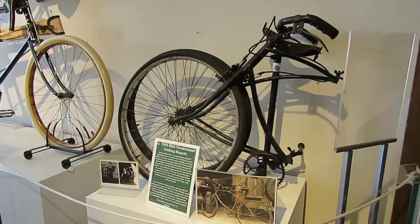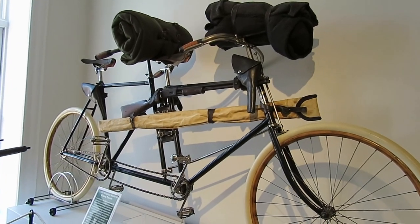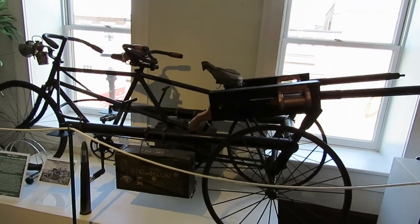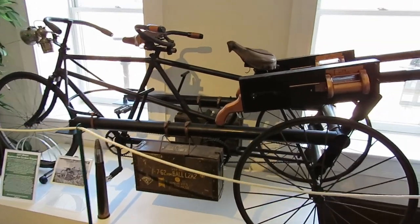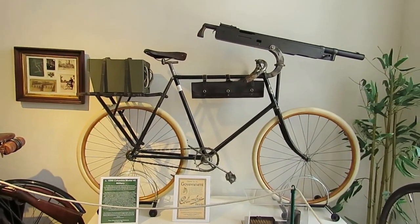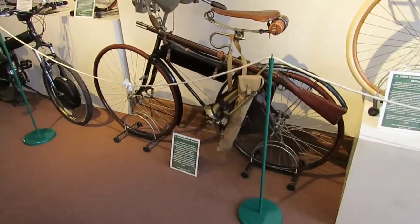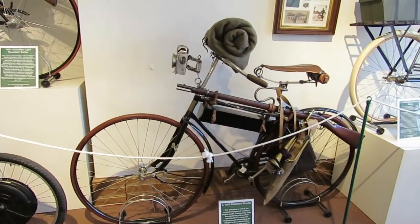1945 BSA Paratrooper folding bicycle. 1896 Columbia Model 43 Military Tandem Bicycle. A 1901 Maxim Machine Gun Tandem Tricycle. 1896 Columbia Model 40 Military Bicycle. 1890 Columbia Bicycle, kitted out for military use.